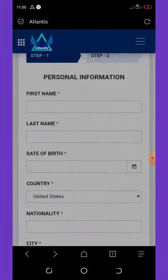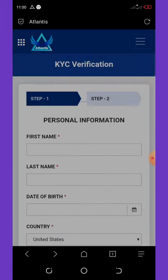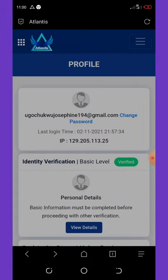So here you enter your first name, last name, and so on, and then click on the next button. The next button is where you're going to upload your ID card, either national ID card, driving license, or voter's card, and so on. Any valid ID is accepted on this website. So when the website is officially launched, you need to do your KYC verification before you'll be able to withdraw your coins. This is what I want you to understand about this airdrop.